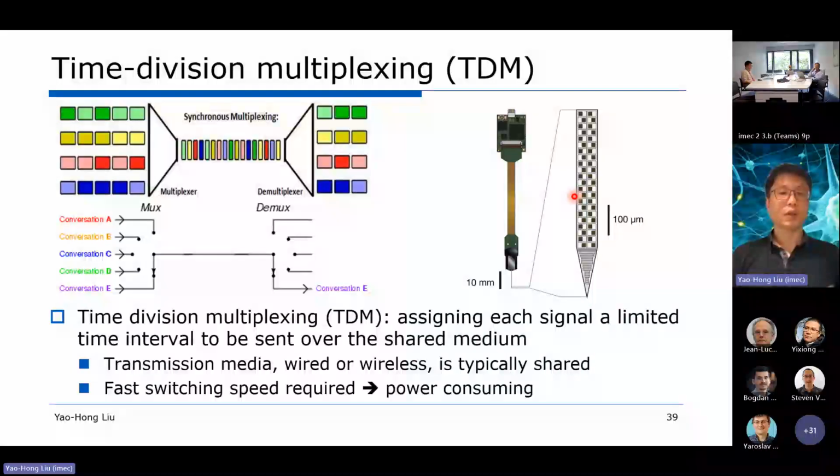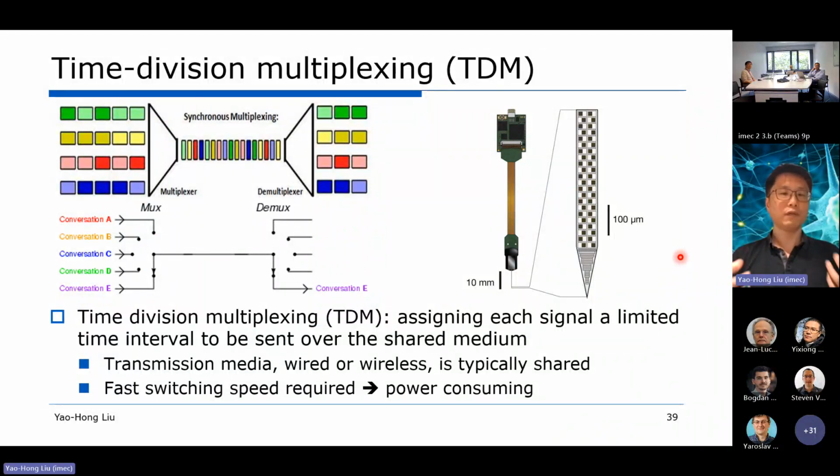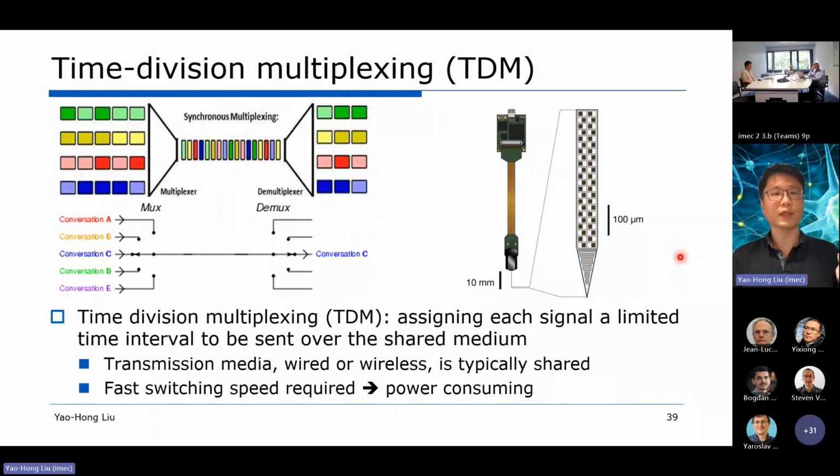But there's a potential downside for such time multiplexing, especially if you want to multiplex with a high ratio: you need to prepare a very high frequency clock. And then you need to sequentially scan each channel and sequentially send out. The alignment and synchronization between them also make the system very easy to consume high power.